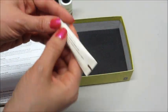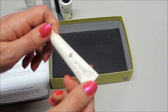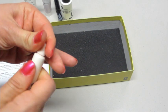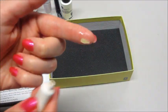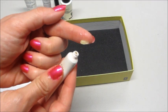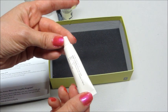And the last product. Ooh, I think I do have this. It's a lip treatment. It's clear, but it's real nice and thick from what I remember. Yeah, it's real thick. It kind of looks like Vaseline. Doesn't really have a scent. So we got that.